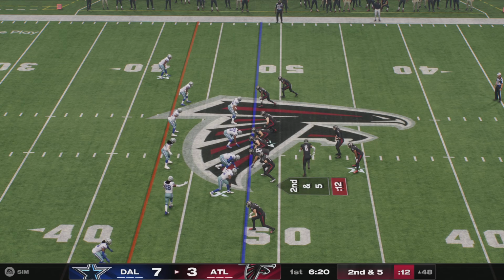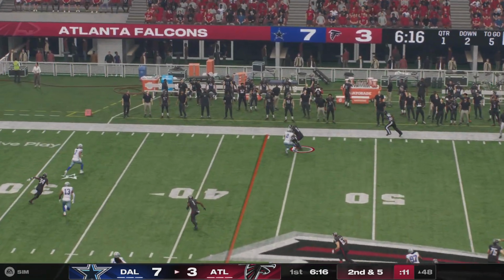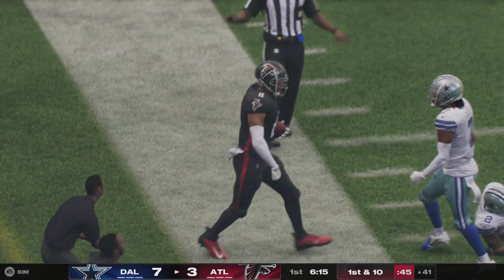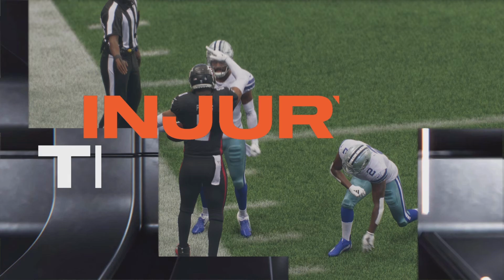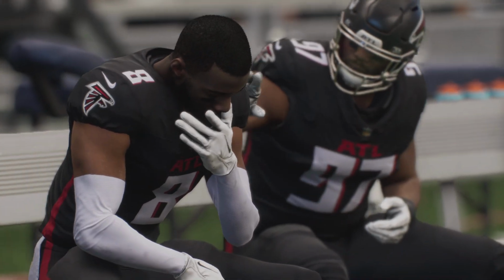In motion goes the tight end. Working out of the gun, Cousins. Short throw caught by Pitts. And now we'll get a stoppage here. There appears to be an injured Falcon on the field. So as the medical staff takes a look, we'll step aside.